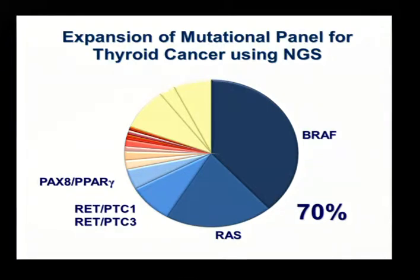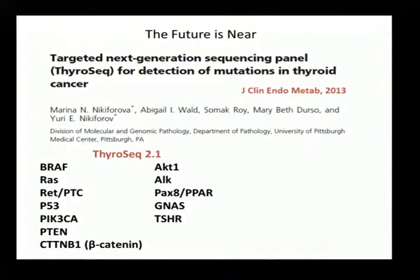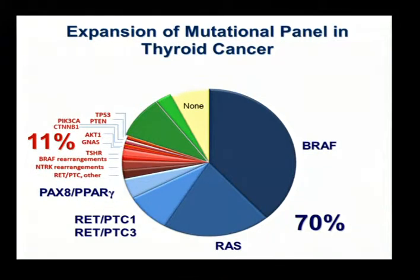So that is the expansion of mutational panel testing from when it was just at approximately 70%. When we added several of the mutations I showed you, we then got up to 81%. And that was the debut of ThyroSeq 2.1, which was published in 2001 by the UPMC team. And here they used targeted next-generation sequence paneling for detecting mutations in thyroid cancer, and now have a specificity of 95%. And you see now the sensitivity has increased all the way up to an equivalent value of 95%. So this is extremely promising.